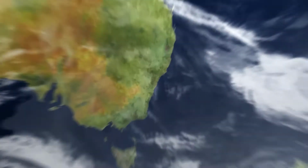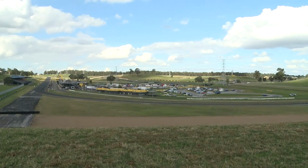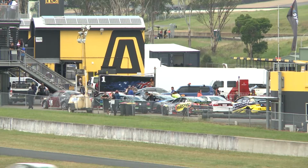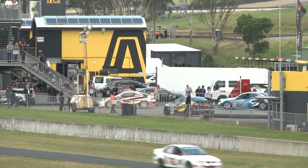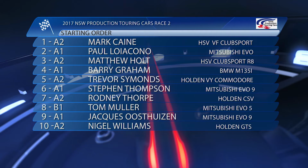For the first time in season 2017, the series ventures to Western Sydney, and for the first time in 5 years, it is the extended Brabham configuration of the Sydney Motorsport Park circuit in use for a round of the Shockwave Science Production Touring Car Championship. Hello everybody, I'm Zach Cope and welcome to our coverage on Production Touring TV of races 2 and 3 from here at Sydney Motorsport Park as round 2 of the series rolls on.